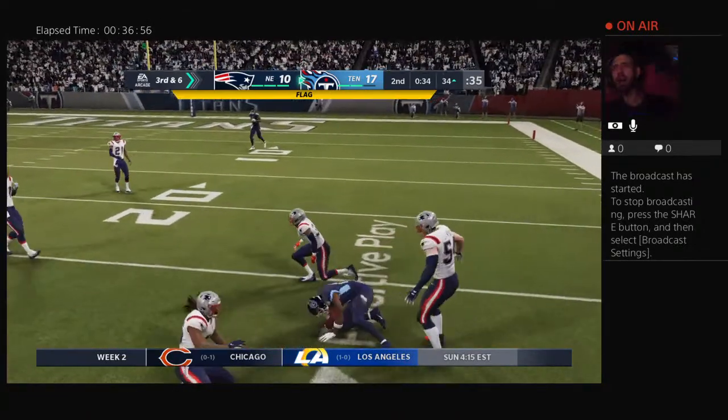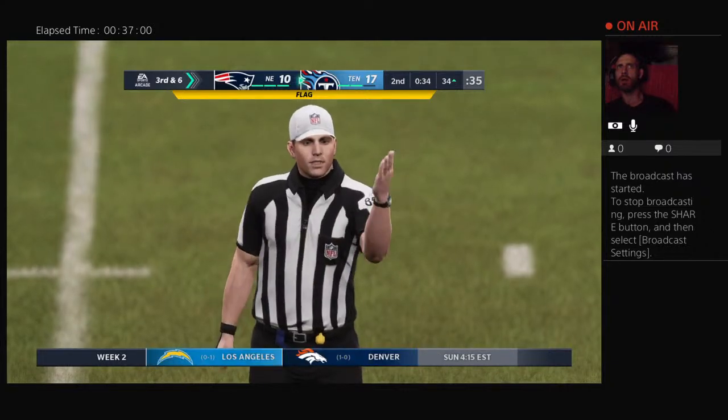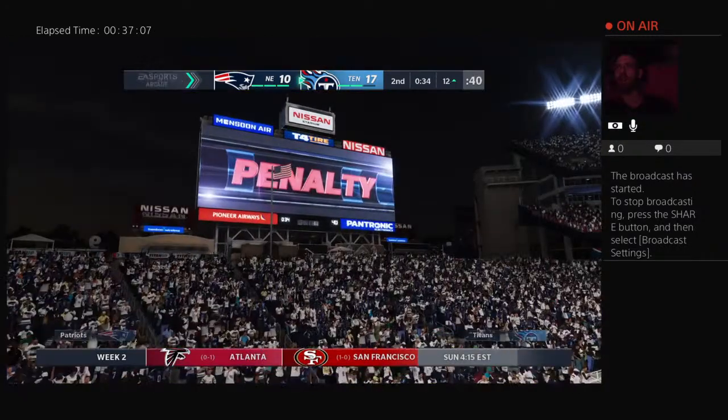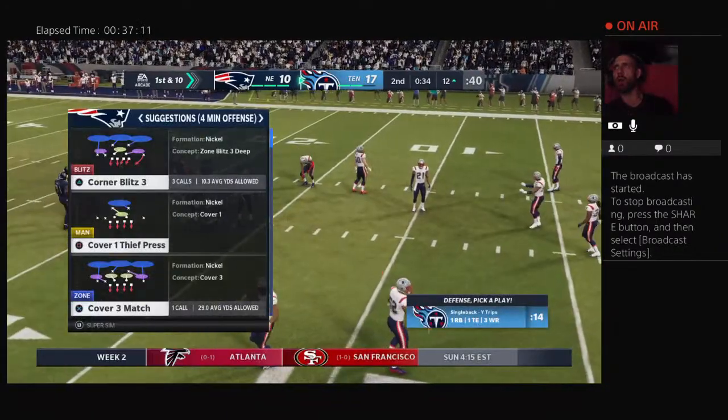Come on, man. Stop calling messed up penalties on us. They're inside the 25. That's bullshit, ref. Stop calling penalties on us for roughing the passer. Yo, it's getting old now.